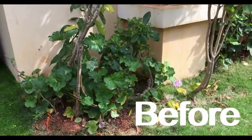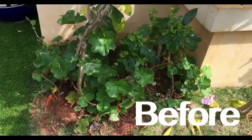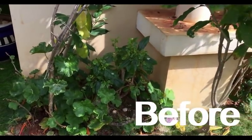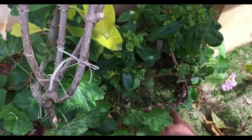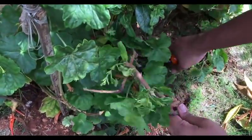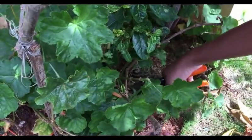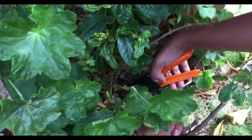So friends, this is how it was looking before, and in this corner I had geranium, allamanda and yellow mandevilla creeper plants. I removed the yellow mandevilla creeper from here and did some cutting and pruning of the other plants to give a neat look here.